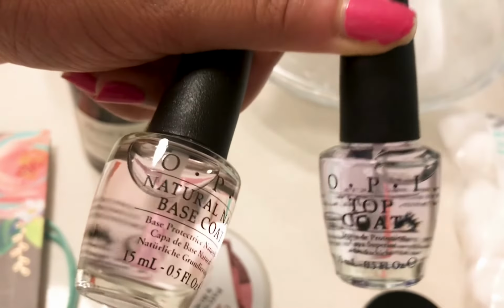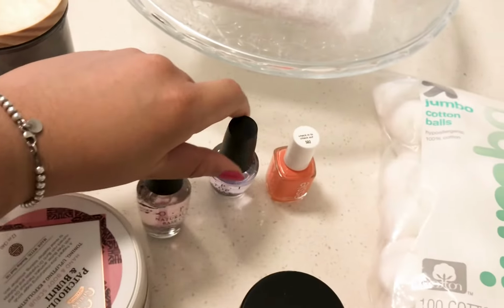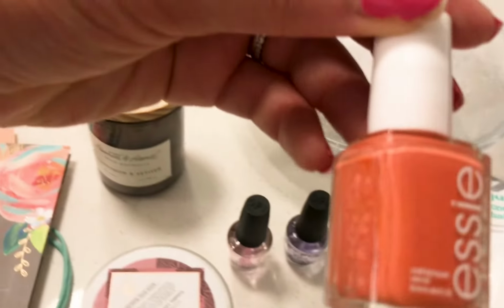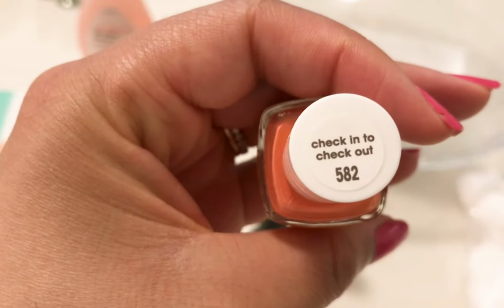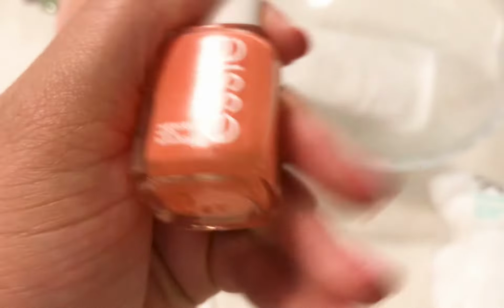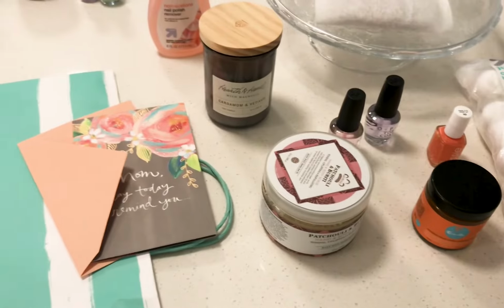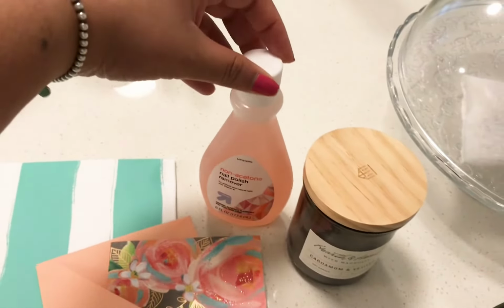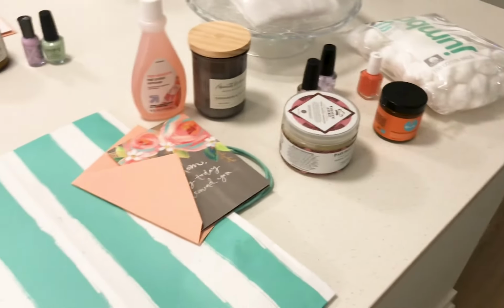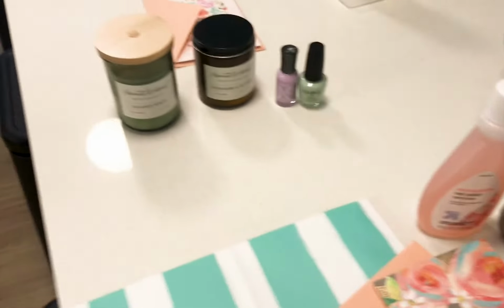Normally she gets her nails done at the salon, but due to COVID-19 she's not able to do that, so I did get her some fresh polishes and one of her favorite colors from Essie. Check in to check out. So I thought that was a really pretty orange color, and some cotton balls because I didn't know exactly what she had. So I made sure she had her base coat, top coat, nail polish remover, and some cotton balls, and the card was really nice as well. So I'm going to put all of that into a gift bag.